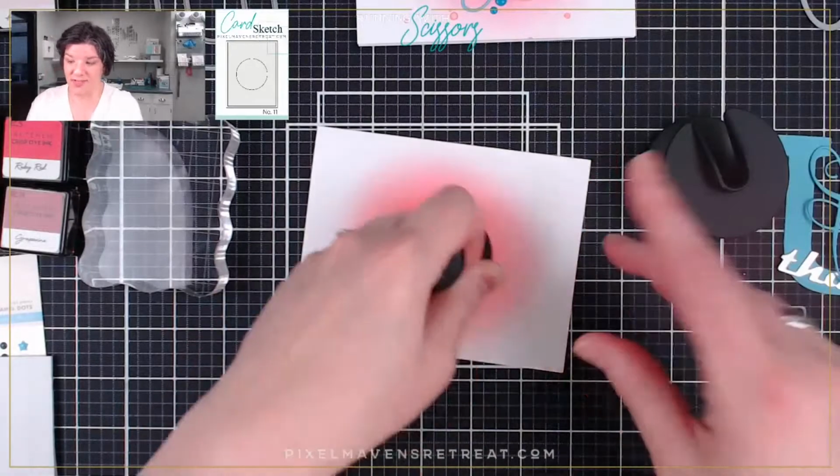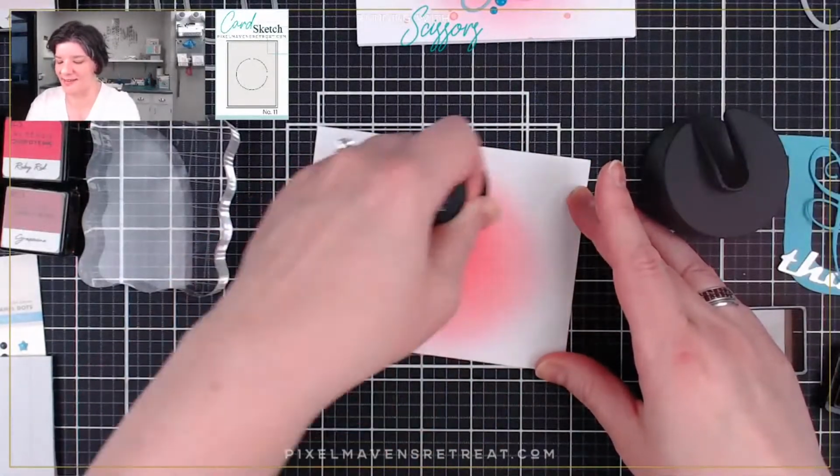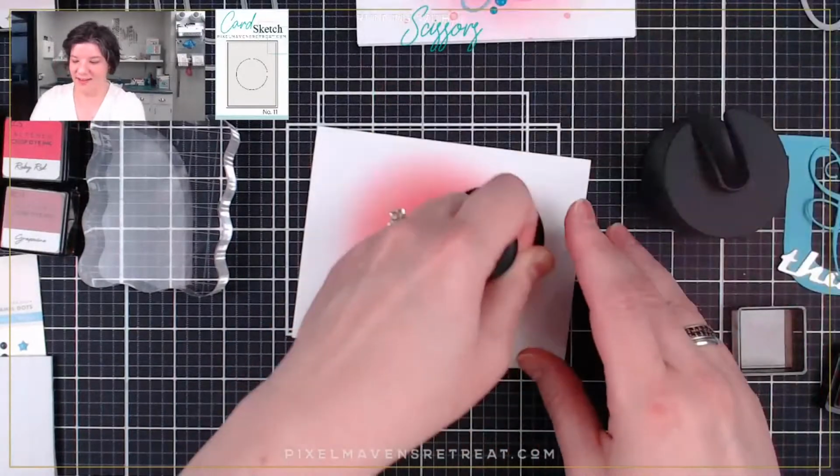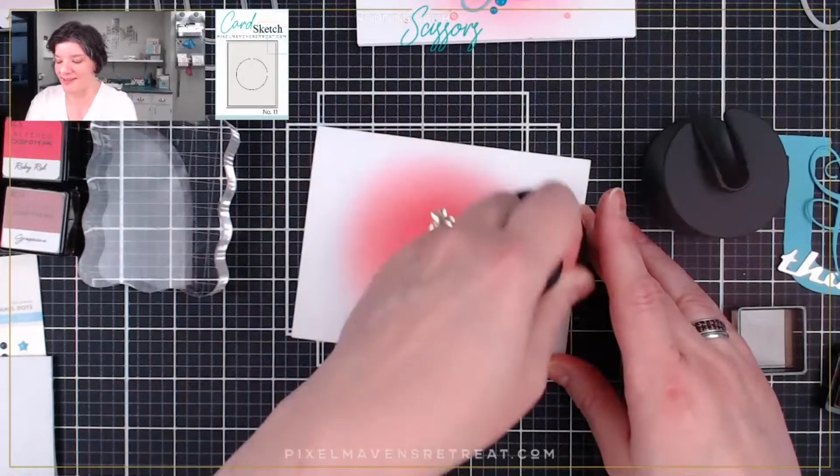And Iggy has moved. He's sitting right in front of me and he's watching me craft. It is the funniest thing. I'm waiting for his paw to like come into the screen. I won't tempt him though, I promise.